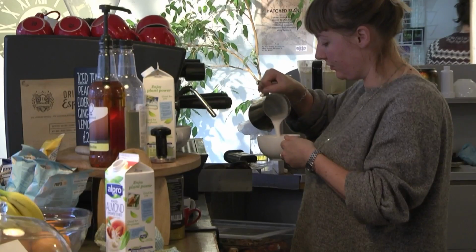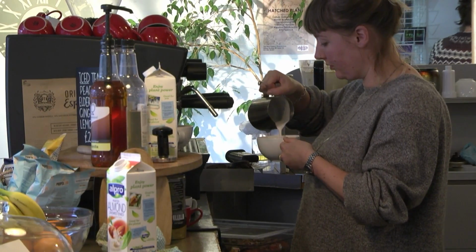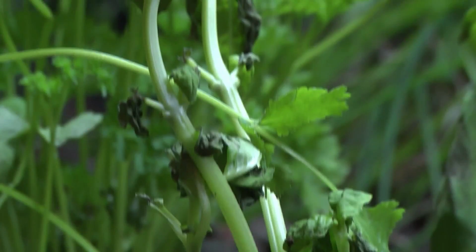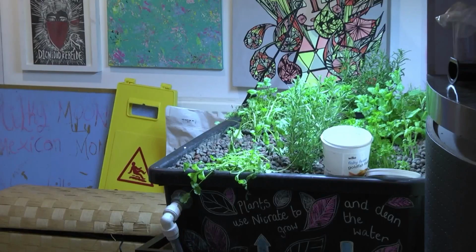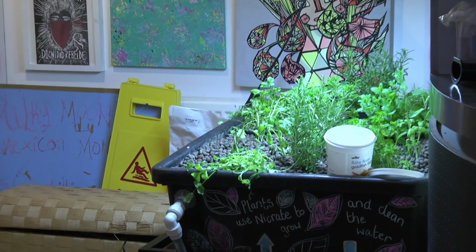For us in the cafe, we found that growing vegetables and things like that, maintaining it was too much, managing both. So that's why we decided to go for herbs, because it's a lot more sustainable. They can kind of just grow themselves and they can look after themselves. It's mainly just looking after the fish and the water levels.